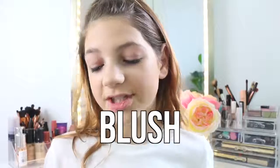Next would be blush. So this one is from Tarte. It's a very, very natural blush. So I always apply just a little bit because I really don't think I need blush because I have very rosy cheeks. I would use a big fluffy blender brush like this one. This one's the same one I use for powder. So it just goes right at the front of your cheeks when you smile when you do blush, which I think is super awesome.